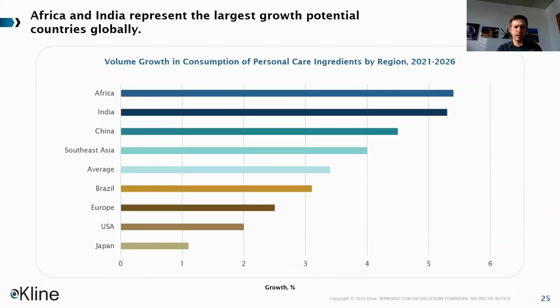Now the same view, but from a geographical perspective. No surprise here. If you look at the bottom of the list, you would find the more mature markets, with Japan at just slightly more than 1% growth expected. Europe and the US are between 2 and 3%, and then at the other side of the scale, you find the large growth countries. Africa and India are expected to be the highest growth countries, followed by China and Southeast Asia. So a very large part of the growth potential is coming from Asia.